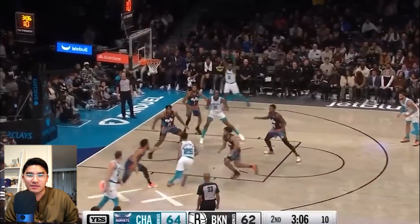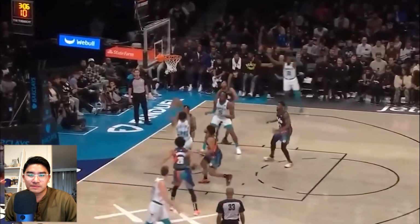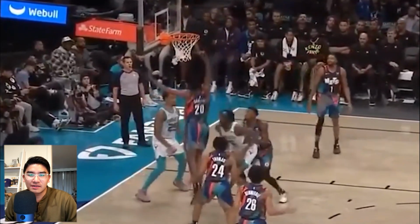All right, so let's move on to my next Mark Williams-related favorite thing, and I want to talk about his offensive rebounding because this dude is an offensive rebounding monster. So let's watch this play against the Brooklyn Nets. You'll see him near the bottom of the basket. Dorian Finney-Smith is still a Net here. I believe Daron Sharp is there as well. Let's watch the play unfold. Missed shot.